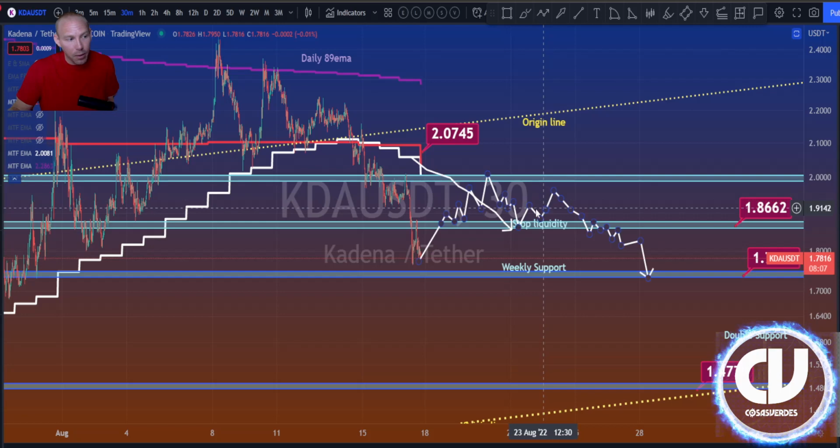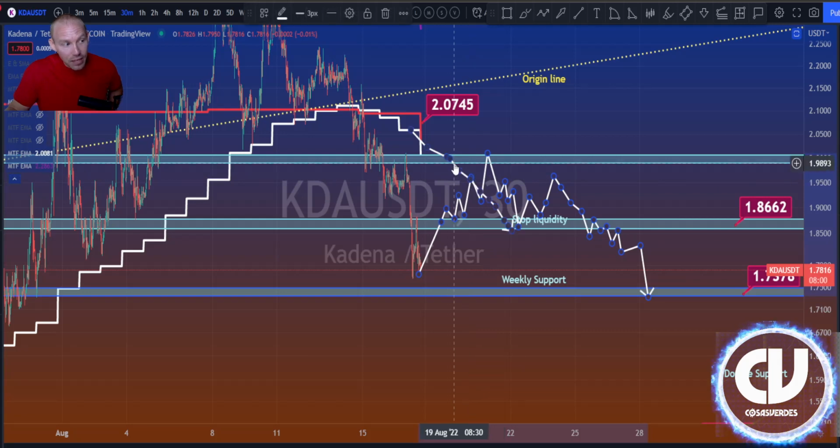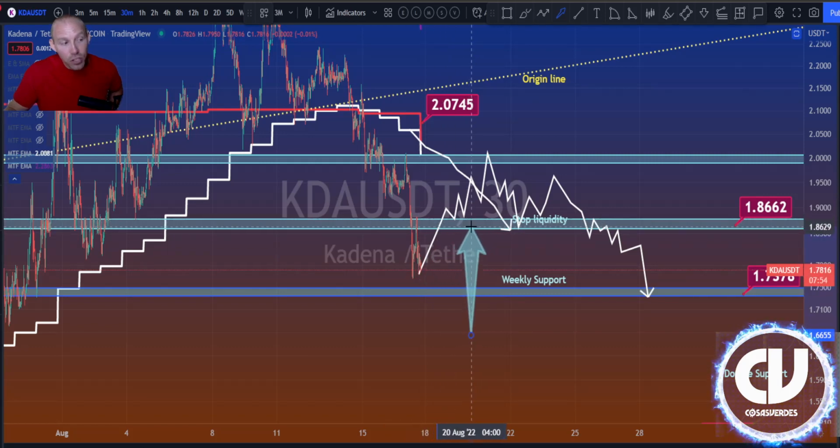So, for example, let me show you what I just did there. If price races up to the daily 10, okay, and the daily 10, so this white line, is not quite to here yet, that means price has a better chance of ignoring this horizontal and going above it to touch the daily 10 EMA.